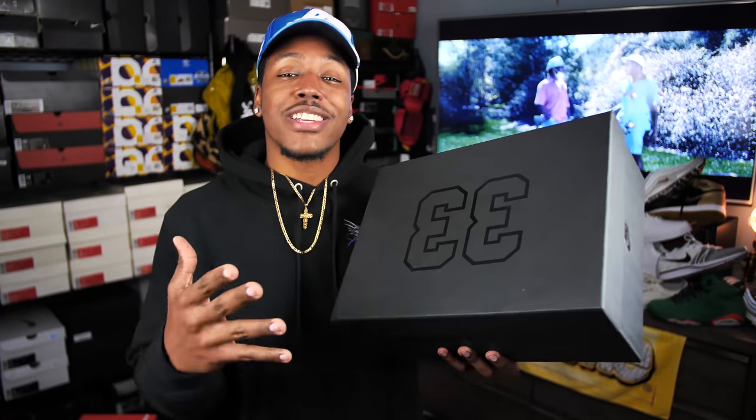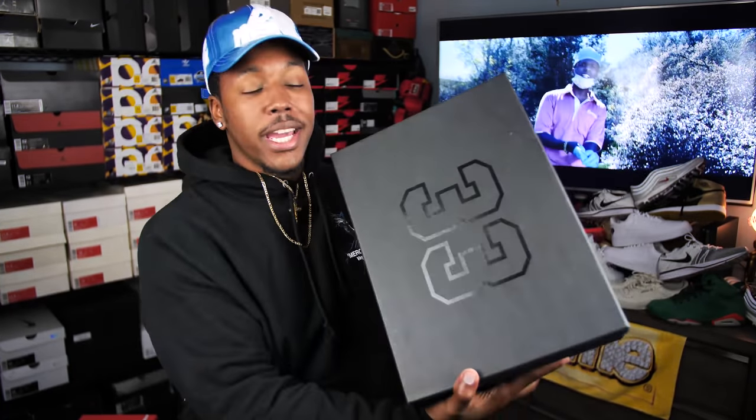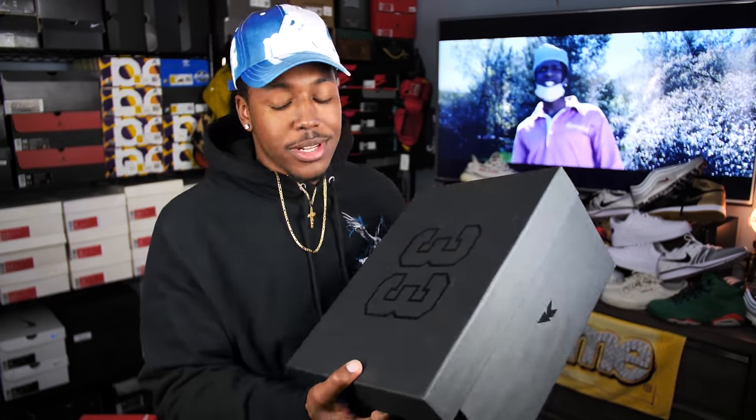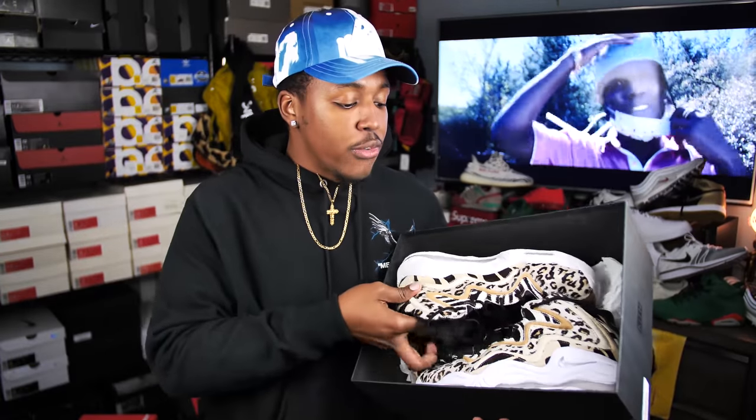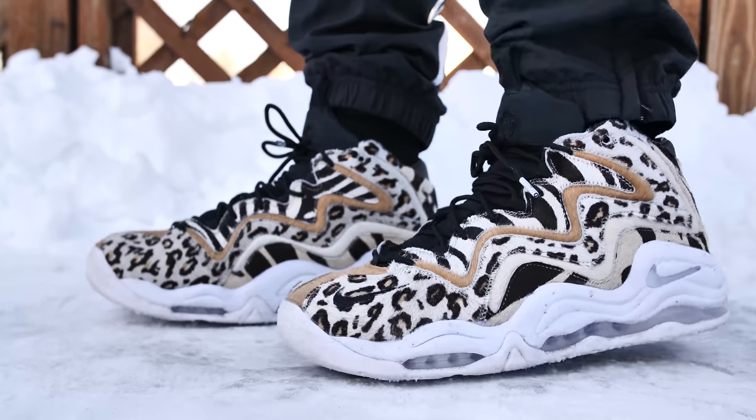At number 10, we have another shoe that I don't think is gonna make it to a lot of people's top lists, but definitely one of my favorite releases all year. The big 33 on the box, you guys should already know what time it is. The Kith Pippen Chimera, the all over safari print pair. And these joints just look so good on feet.